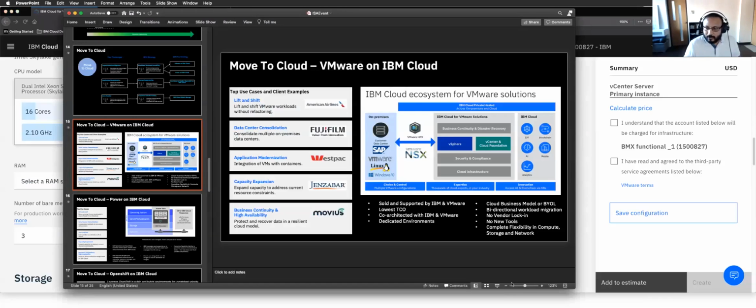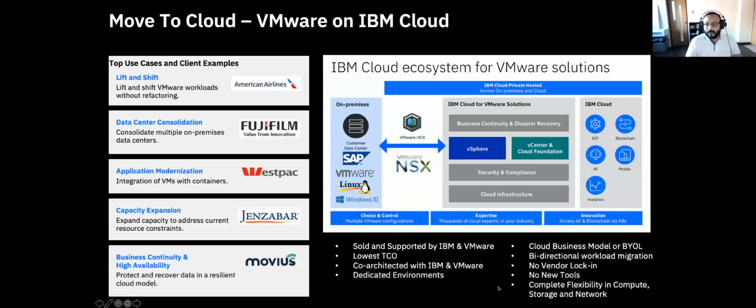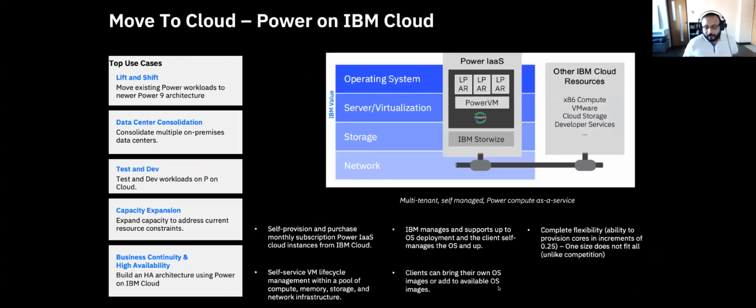So that's just to give you a little bit of a flavor of our value proposition around VMware. That's something that's unique to IBM. Another key value prop is for many of our customers who are running Power workloads on-prem, and they want to be able to move to Power in public cloud. Now, the Power architecture provides a lot higher consolidation in power per footprint than many of the x86-based environments out there in the market today. And Power definitely gives a lot of value to customers, especially when they're running existing Power workloads on-prem.